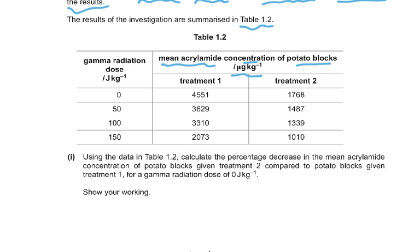Then when we gave them 50 gamma radiation, it was 3629 in treatment 1, but it was definitely less in treatment 2. So that means first boiling them in water and then boiling them in the oil was more effective. Then at 100, it is again 3310 and 1339. At 150, as the radiation has increased, you can see in treatment 1 also the acrylamide has decreased. In treatment 2, the acrylamide has decreased, but basically, you look at how much it has decreased.